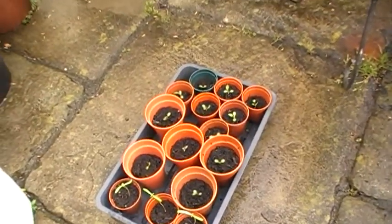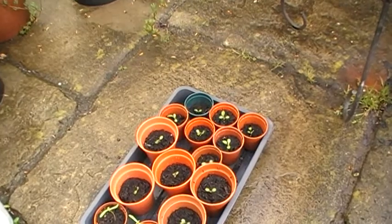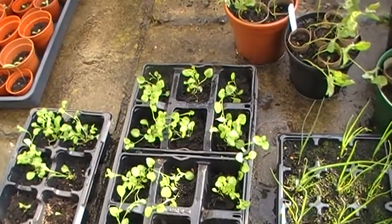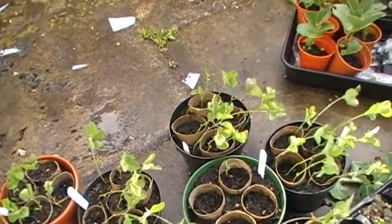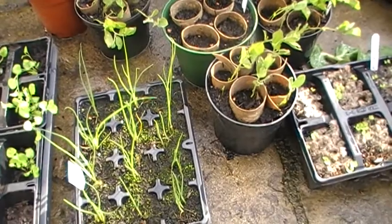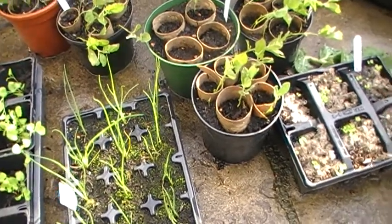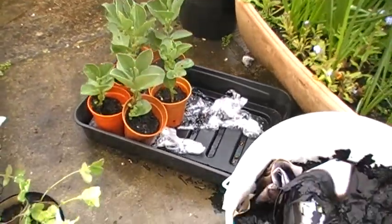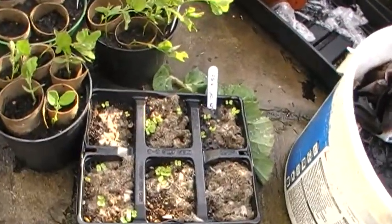Right, here we have echinacea, lobelia, sweet peas, leek, broad beans, and pak choi.